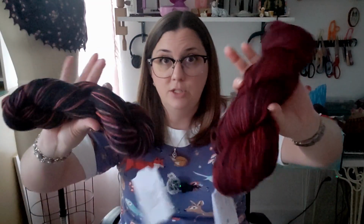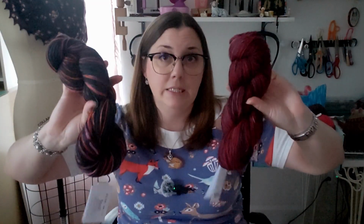I also grabbed these 2 skeins of hand-painted Stroll yarn because Stroll is my favorite yarn. This one is called Sangria, and this one is called Red Winged Blackbird. And I love these for socks. I love them for sweaters. It's just the best yarn. So when you can get them for really cheap, I always grab them.